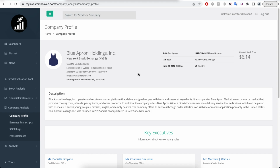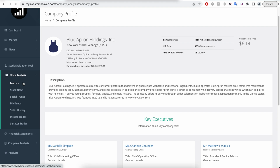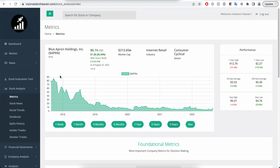It's been absolutely destroyed, as you can understand. So the company has been absolutely decimated. It's lost pretty much all its value. And just in 1 year, 52%. But again, if you take a look at the max chart or the 5 years chart, you will see that this has been down pretty much every day. And this is just not looking like a company that anybody would like to hold.